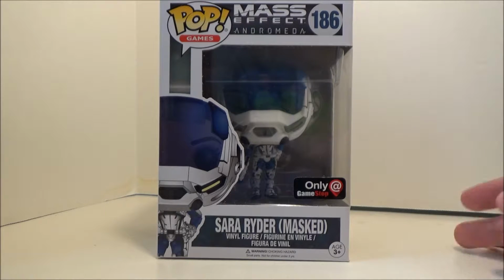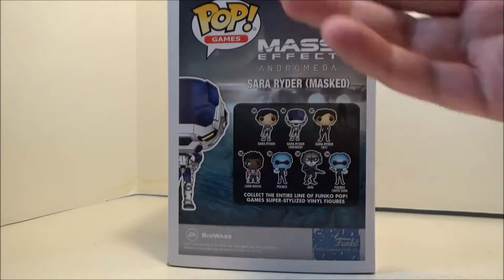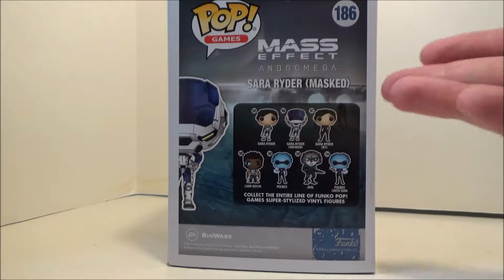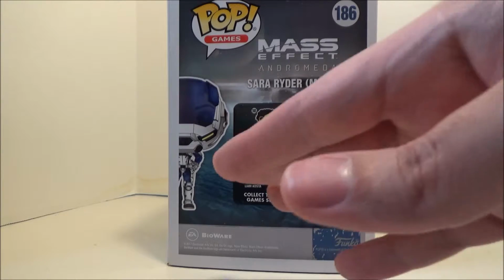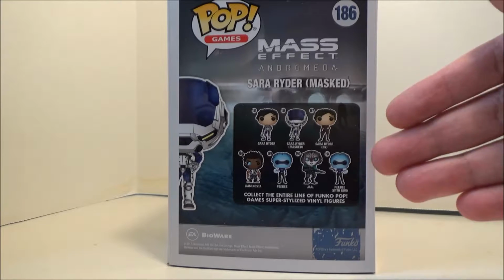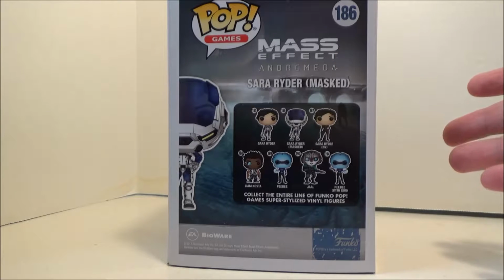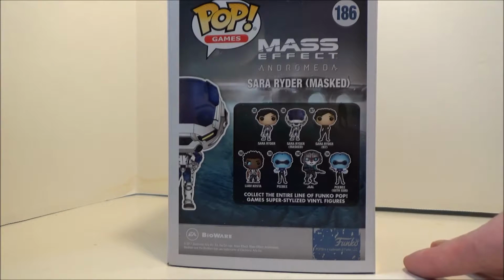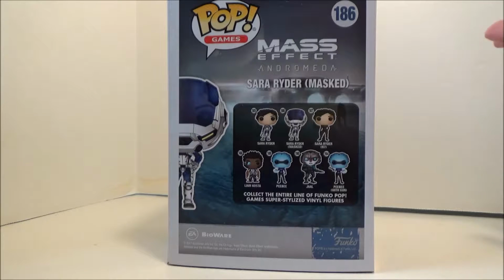So I'm not sure how all that turns out, and I wasn't really sure if I was going to get any of these. On the back here you can see they have regular Sara Ryder, this masked one, and then another Sara Ryder in her N7 armor, and then some of the companions that you can have. I feel like maybe they could have had the blonde girl and the Turian instead of having doubles of other characters, and maybe that would have been a little better, because I can't see there being more of these, especially if the game isn't doing so hot. So I'm going to assume they'll probably never make those other characters, but I don't know, maybe they will.